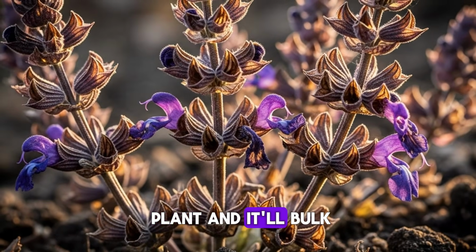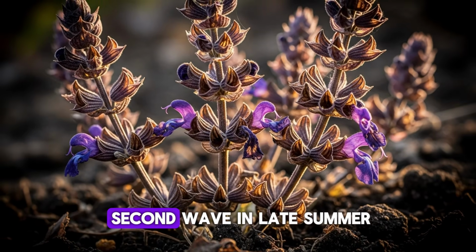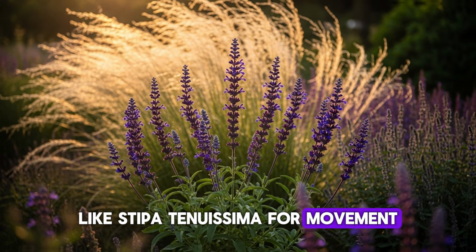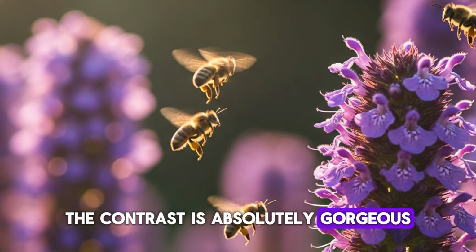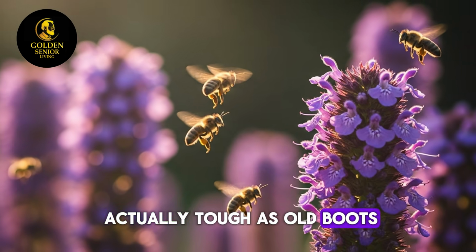You're looking at around £10 for a decent-sized plant, and it'll bulk up quickly. Cut it back after the first flush of flowers, and you'll get a second wave in late summer. Dead easy. Plant it with ornamental grasses like Stipa tenuissima for movement, or next to silver foliage plants like Artemisia. The contrast is absolutely gorgeous. This is one of those plants that looks expensive and difficult, but is actually tough as old boots.